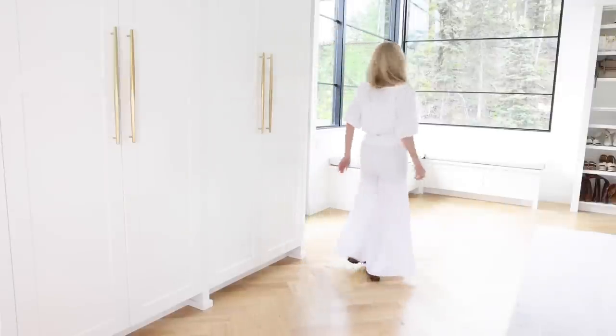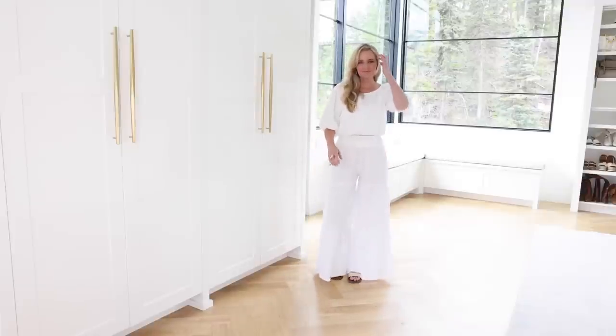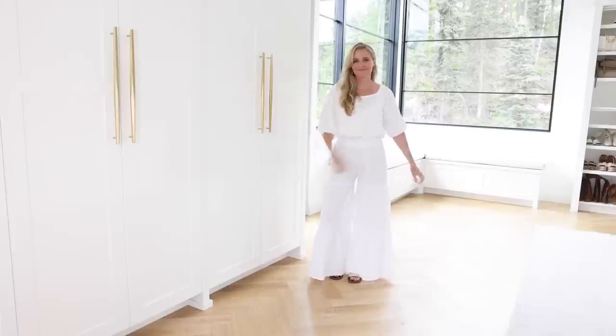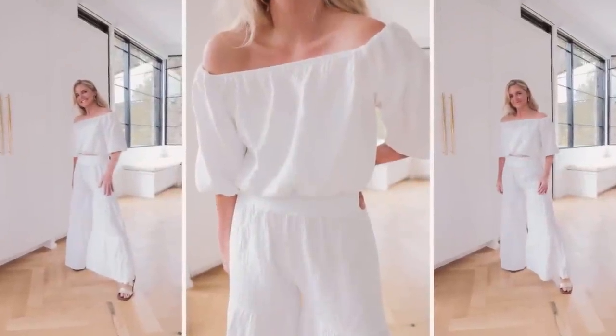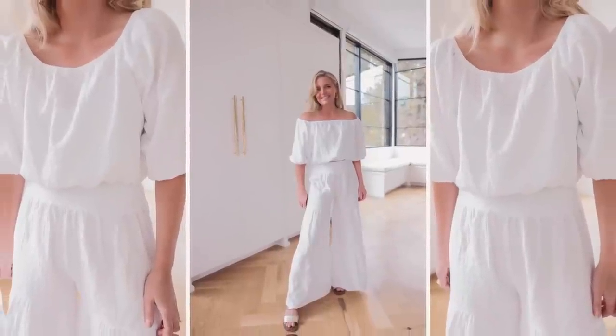And I wanted to show you this set because it comes with pants that match, and I feel like it's just the perfect outfit for the beach or the lake or wherever you're going this summer, the pool. It's so breezy, so fun, so chic, so stylish. I paired it with the Sam Edelman gold flats. It's just such a lovely outfit, so comfortable, so chic. You're going to absolutely love wearing this.